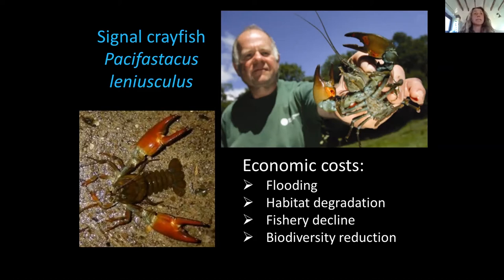They can cause flooding by burrowing deep into the riverbanks. So where you're in low-lying conditions, this can have implications. But also they can take out large fish. Our little chap, he doesn't really eat anything other than small invertebrates. These big guys, they will attack even big salmonids, plus the eggs as well. So they can cause real fishery collapse as well.